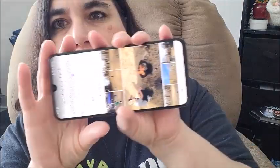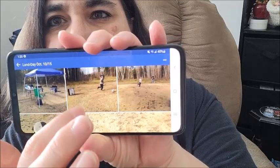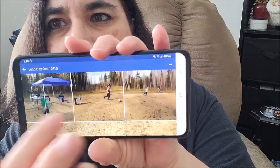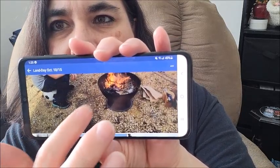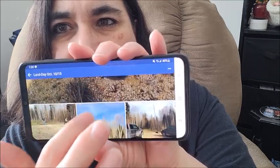I wish I could show you. I wish I had the time to just look through pictures. This is one from October. See, it's just that turnaround. I bring stuff out there just to spend the day. There's Eric with our fire pit. That's years ago.